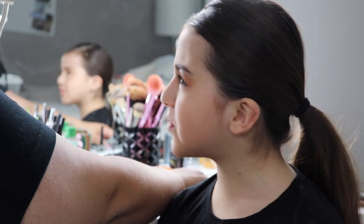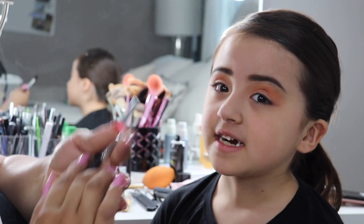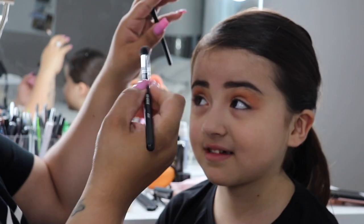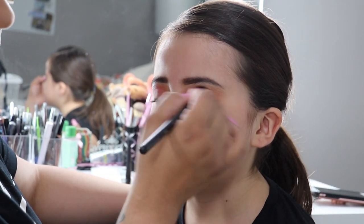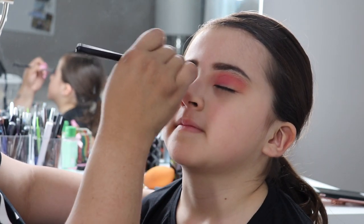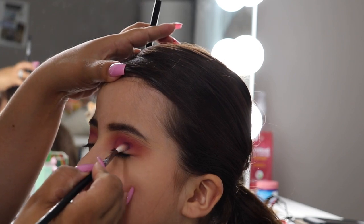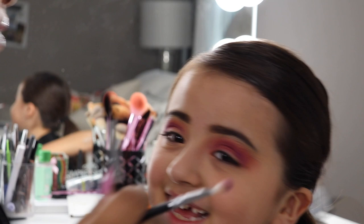Whoa! Did you put orange? Oh, I can see the orange now. Looks like a lion. That's what I look like. So I'm just going in with the purple. Who is that? Everybody keeps calling us.